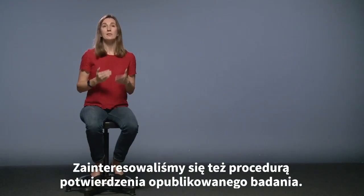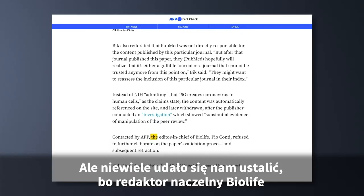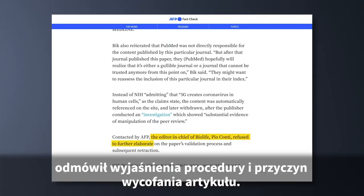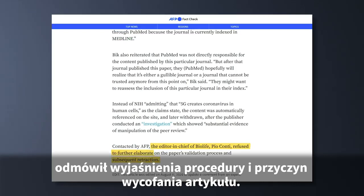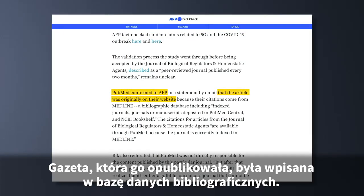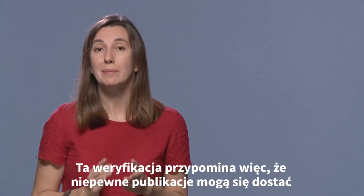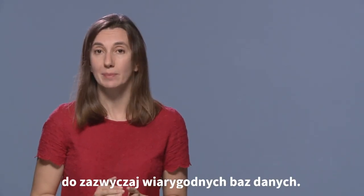We tried to look into the validation process that the study went through before being published, but unfortunately couldn't get very far because the editor-in-chief of BioLife refused to elaborate on the process or to say why it was subsequently retracted. We got a little further with PubMed.gov, which explained to us how the study ended up appearing on the website. The journal that published the study was indexed in a bibliographic database. This debunk was a good reminder that iffy publications can make their way into normally reliable databases.